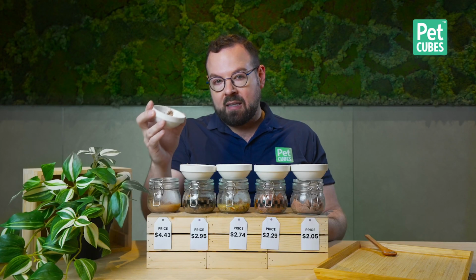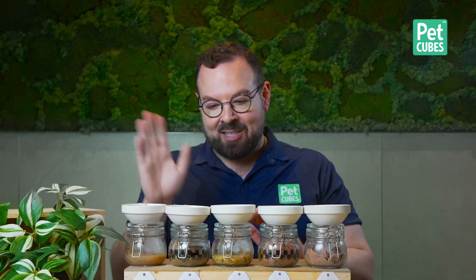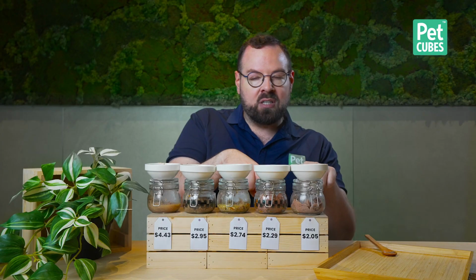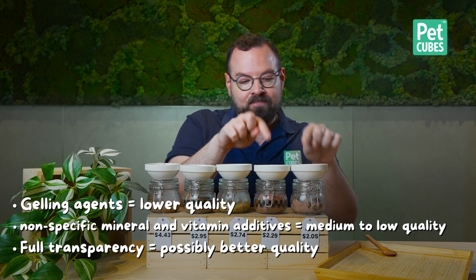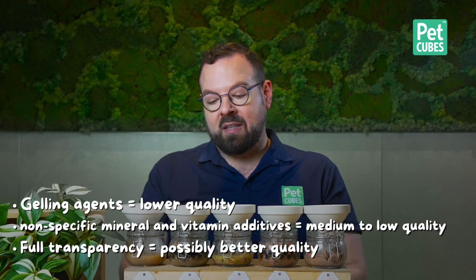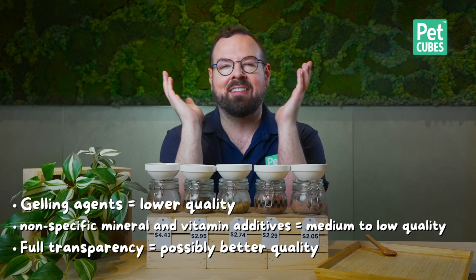Anytime you see pet food, dog food or cat food with these shreds, it's not worth the money. If you see gelling agents, vitamins, minerals, stuff that they're just categorizing, trash. The only ones that have the exact nutrients and exact ingredients are in the middle. Is that funny?